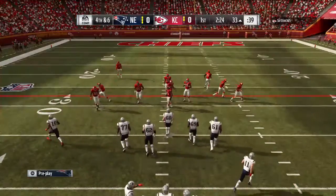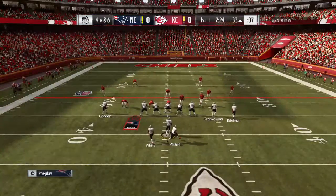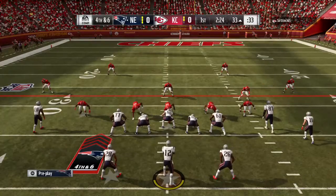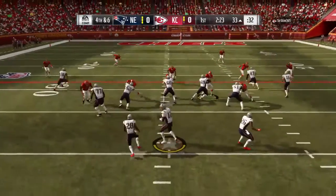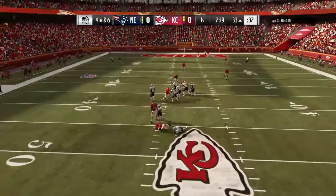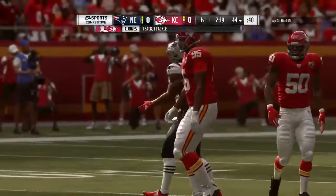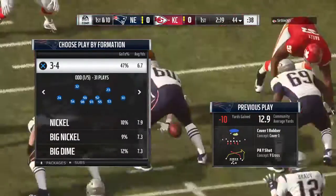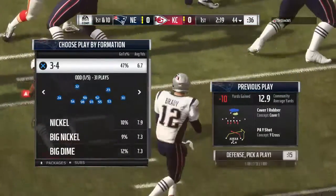Brady not coming to the sideline. They're going to go for it here on 4th. They'll go for it. It's Brady. And he's taken down. A Chiefs sack. Chris Jones in there to make the sack. He buries him for a loss of 10.